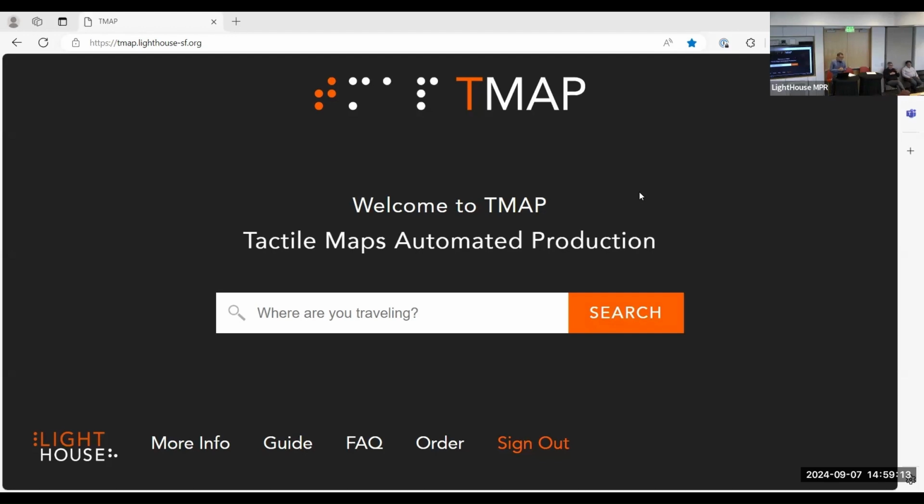Using TMAP, the map files are ready to emboss on View Plus embossers, APH Pixblaster, Swellform machines, and they can be displayed on the APH Monarch refreshable braille display. With TMAP, and this is also an important detail, map creation is automated. So there's no need to draw lines. You don't have to design and label the map. And this really greatly expedites things and speeds it up. For anyone who's spent time making your own tactile maps, you know it can be a very time intensive process.